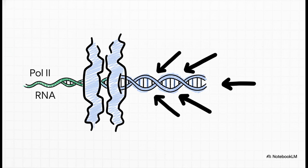Okay, so the polymerase, Pol II, it tries to get going. It stays in one spot, but it starts pulling the DNA that's downstream into itself. It's kind of like someone trying to eat a really long piece of spaghetti without moving their head. This whole process is called DNA scrunching, and it creates this little bulge of DNA and starts building the first few letters of a brand new RNA molecule.